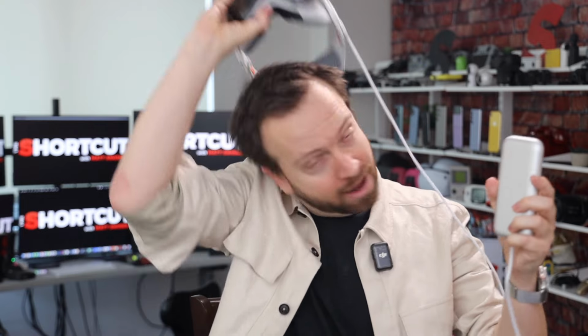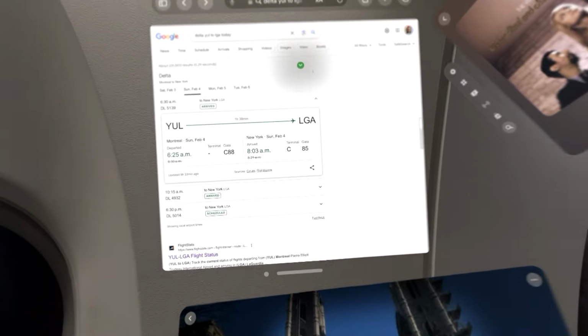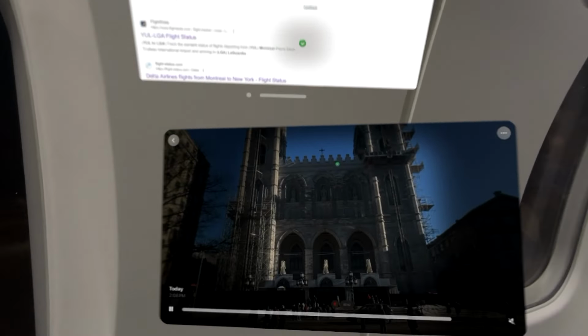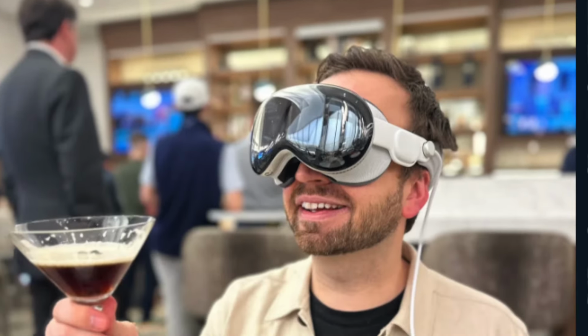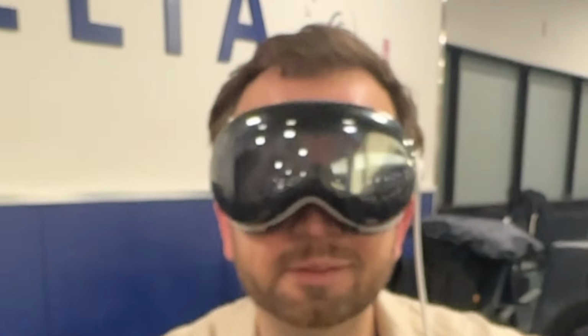I took the Apple Vision Pro on an airplane and became the first person to travel with it on an airplane and blog about it. As soon as I got the headset in my hands and got to meet Tim Cook along the way, I went on an international flight. New York City to Montreal, but still international.